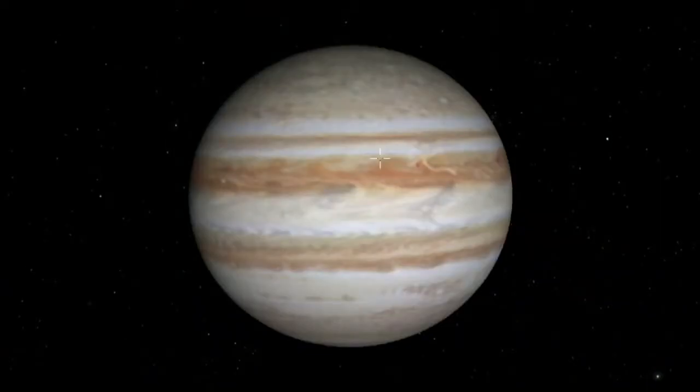All right, notice here that it's got these stripes along its surface. Yeah. Those are belts. The dark ones are belts. The light ones are zones. So belts and zones. And those are basically clouds. Jupiter is a ball of gas, and the gases are not all transparent. Like the Earth's sky is mostly transparent, but we have clouds. Well, those are clouds on Jupiter.